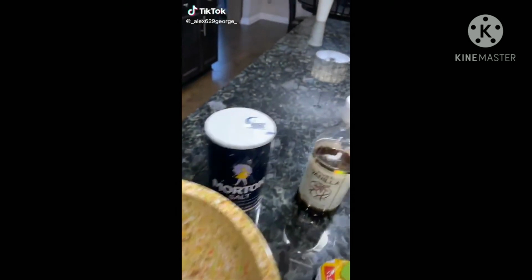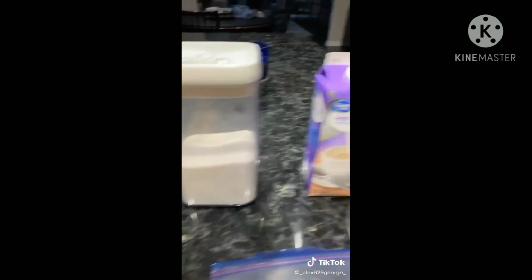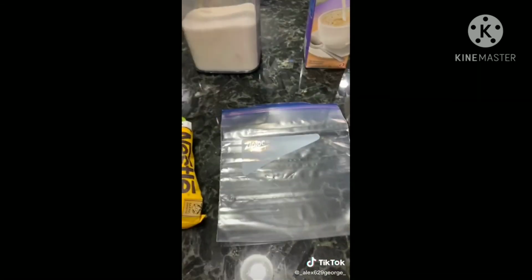Today, I'm going to show you guys how to make homemade ice cream. What you're going to need is a bowl, some salt, vanilla, chocolate chips, sugar, half and half, milk, a bag of ice, and extra Ziploc.